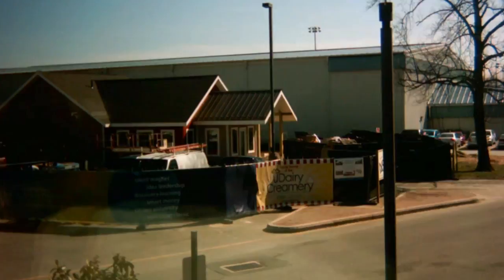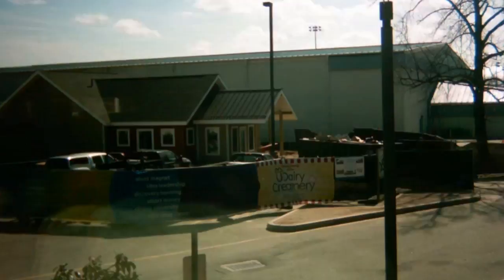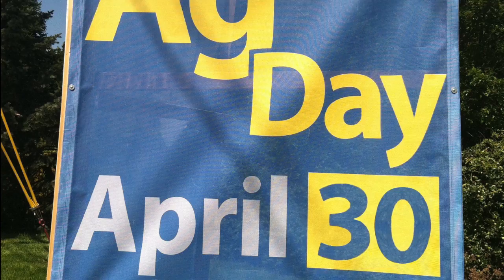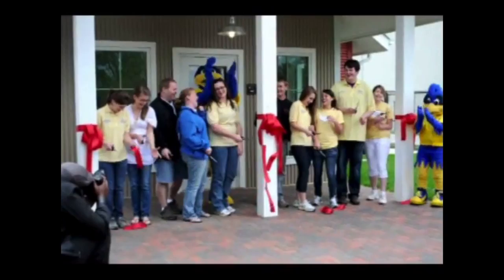In 2010, the College of Agriculture and Natural Resources received a UDairy grant for half the cost of building the creamery. The rest of the cost was provided by private donations. The college broke ground for the creamery in November of 2010 and opened on Ag Day in April 2011. Shortly after, we began producing ice cream in-house with the assistance of High Point Dairy.